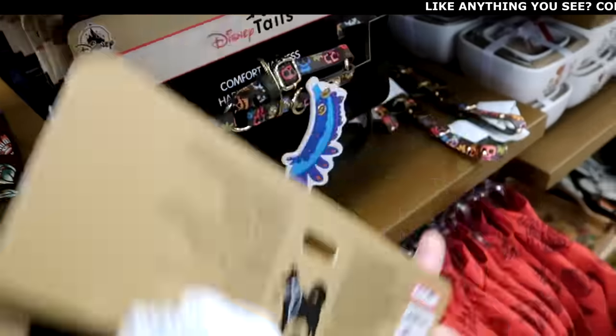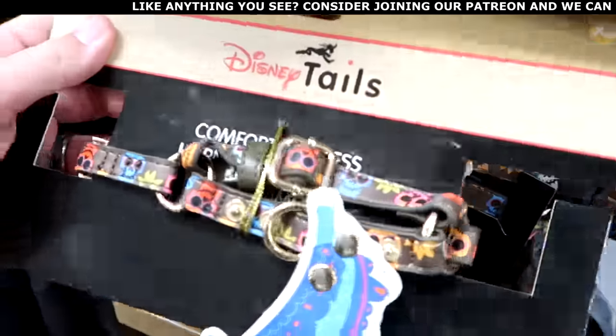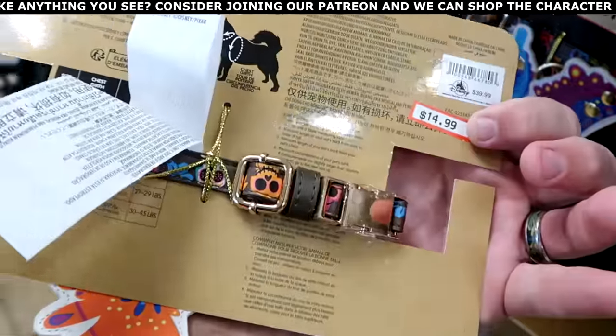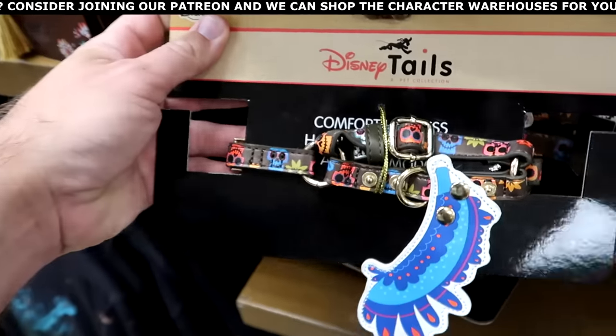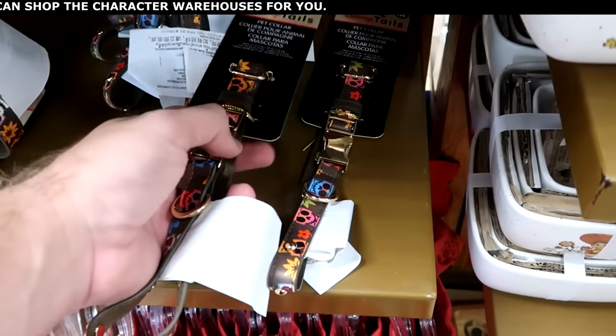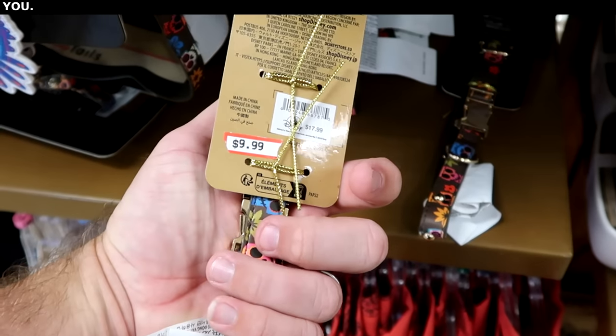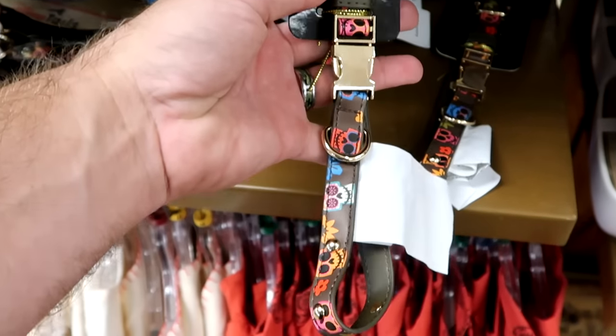What I love about this collection, though, like even the pets are getting some love in here with the Disney tails. Okay, so this is the faux leather comfort harness. Let's check the price of Rooney and see how much this is. $14.99 from $40, so some really good savings. And they do still have a bunch of the assorted size pet collars from this collection with the skulls and flowers. $10, marked down from $18.